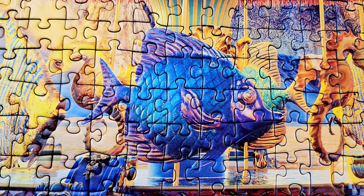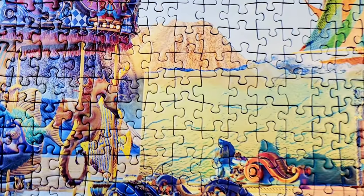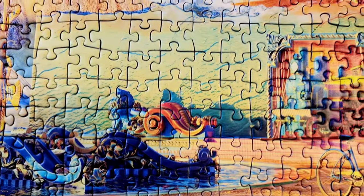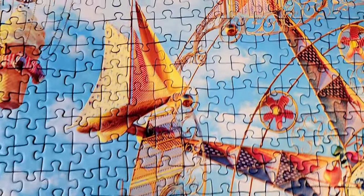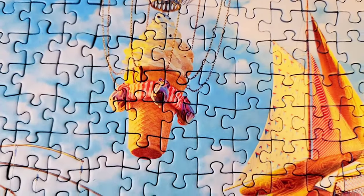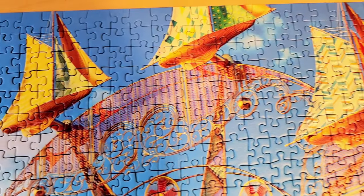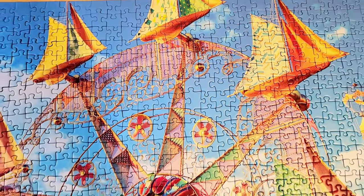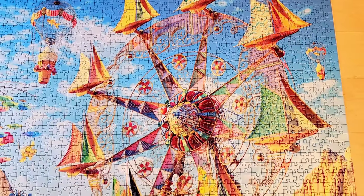This took me about 14 hours to put together. I think it took about 40 minutes to sort. It probably would have gone a little faster if I looked at the poster or the box, but I really love for puzzles to be a mystery and sort of come together. Like I said, it takes a little bit longer, but for me, it's just enjoyable to do it that way. But sometimes I use the posters too. It really just depends on the puzzle. But anyway, this one was stunning.